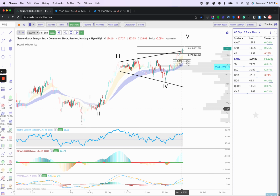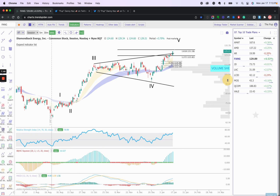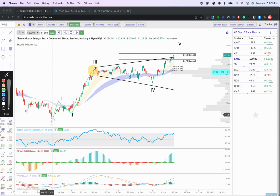not to be confused with the acronym for Facebook, Amazon, Apple, Netflix, and Google. This is a ticker FANG. This is Diamondback Energy. This is another energy play. I have been watching this for a couple of weeks now. I did have us in a wave 1, 2, 3 with a triangle here 4. Turns out to be a broadening formation. We came right to the top of it last week.